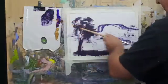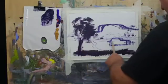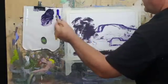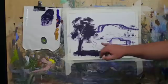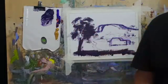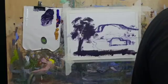Alright, so I'm going to have the sunlight coming from over here, so we'll have the highlights on there, down that side of the trunk, the front of the building there. There's a little bit of balance there. Okay, notice that I'm leaving lots of sky holes in there. Okay, pretty important.